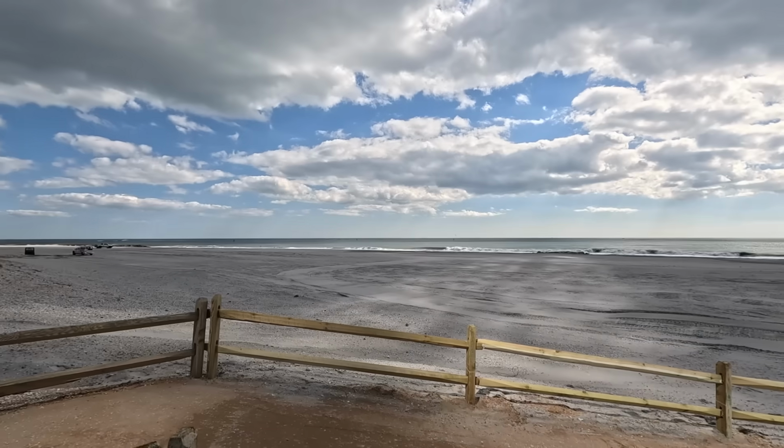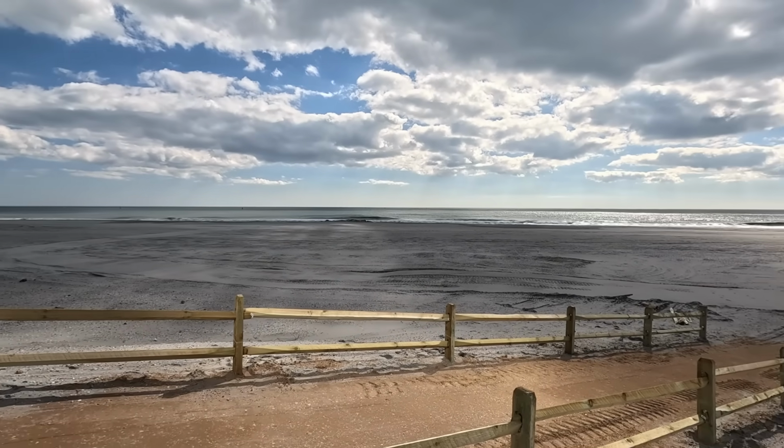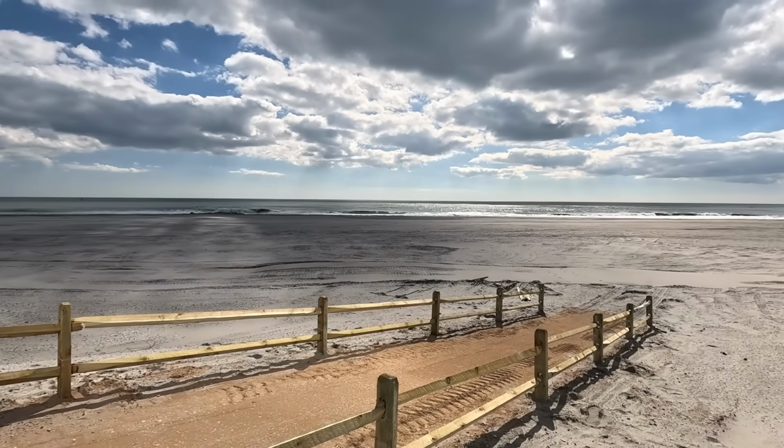The beach really looks good now, definitely ready for summer. It looks this good and this wide, by the way, very wide. It looks this good and wide all the way down to the Tropicana.